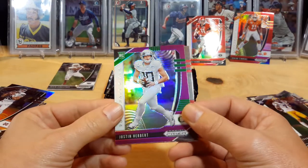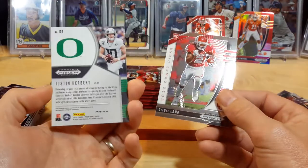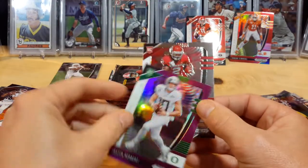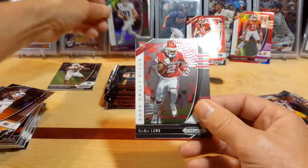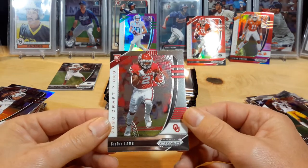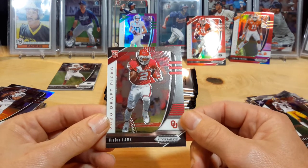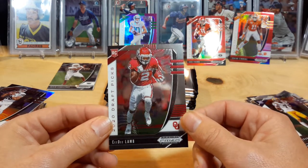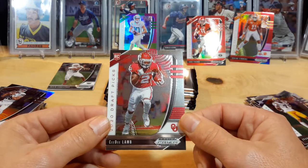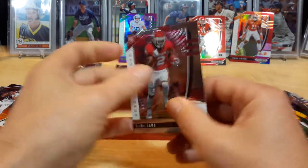Nice little prism. Justin Herbert. I like that one. That's a good hit. That's a purple. Come on, be numbered. But still, cool. Very good. Top three. Probably the third best quarterback. I think people are thinking he's going to be the second or the third quarterback taken, but more likely he's going to be the third. So Lamb is our other rookie wide receiver.